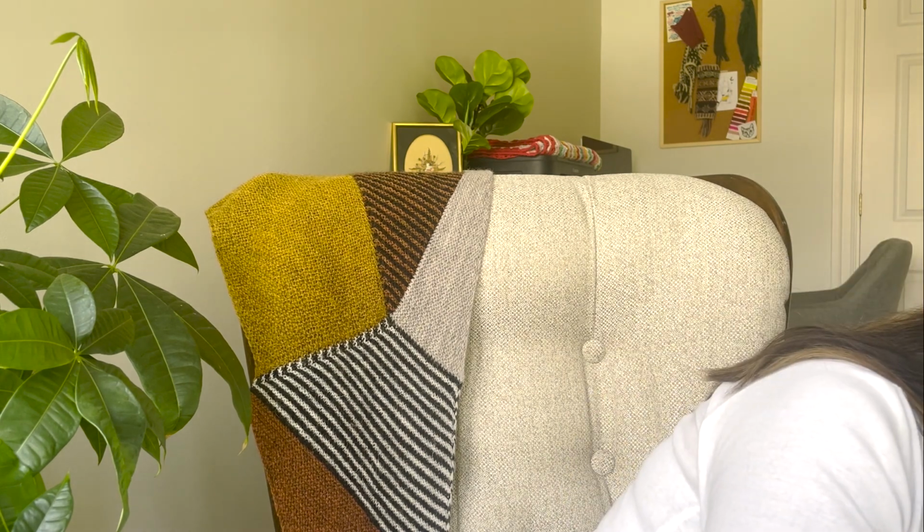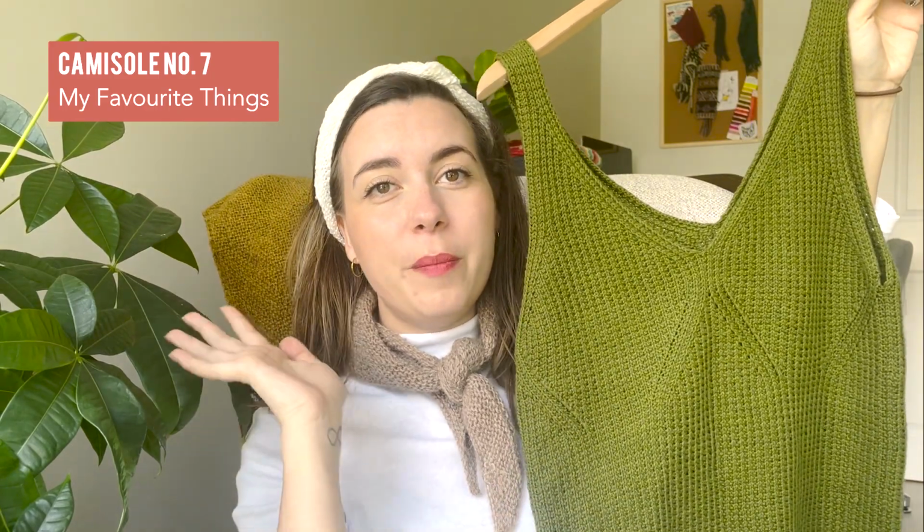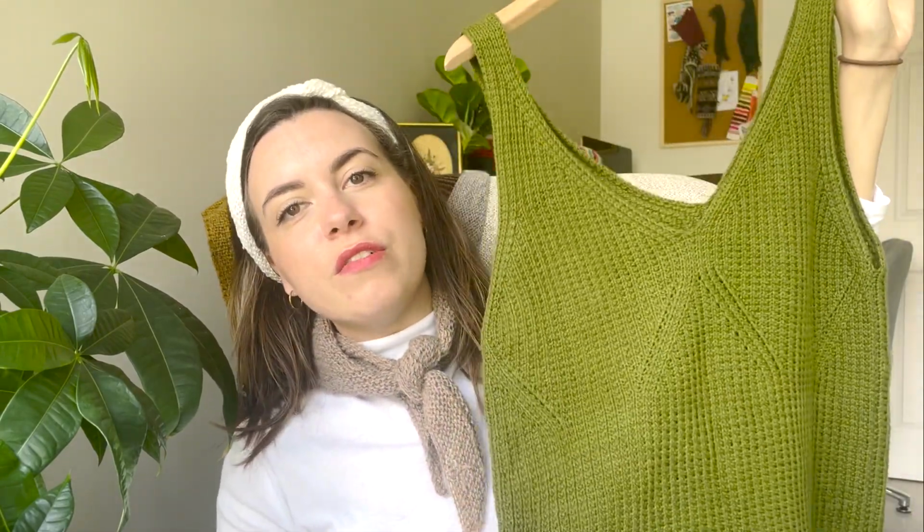Flying through these. So this next finished object you've not actually seen yet, because it's been so long, and I had all the chaotic cast on energy for summer projects randomly. I cast on and have since finished Camisole number 7, I want to say. I'll put it up here anyway, in this gorgeous green colour. I mean, how beautiful is that green? Oh, so nice.